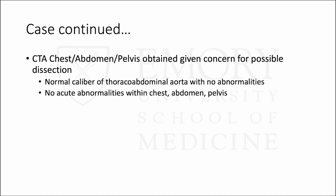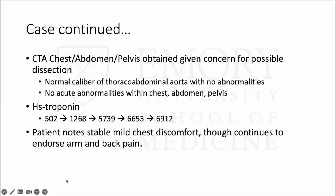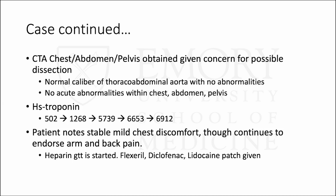So again, with this back pain that she has, and also with some risk factors for PE, they do a CTA chest, abdomen, and pelvis down in the ED, which is normal, no aortic dissection, no evidence of PE. Her high sensitivity troponin continues to uptrend, 502 up to 1268, gets to a peak of 6,900, at which point she's still noting ongoing mild chest discomfort, still with this arm and back pain. So heparin drip is started. She's actually given Flexeril, diclofenac, and a lidocaine patch for her back pain, which seems to improve her symptoms.